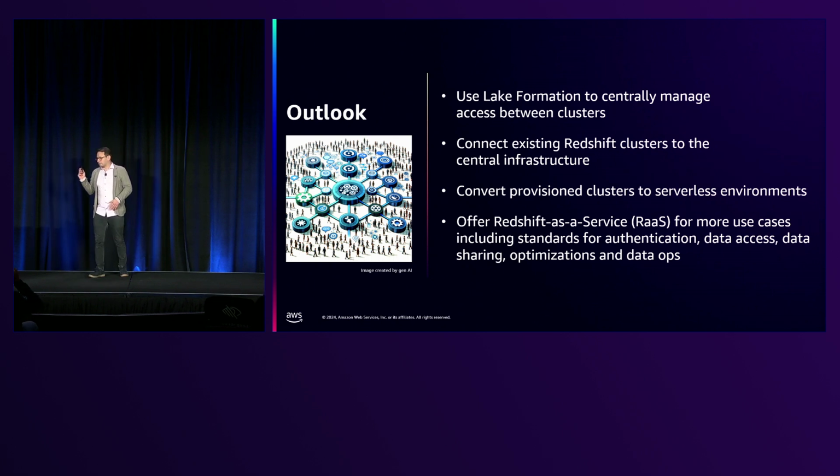AWS said that writable data shares is in preview. So this will be a super interesting feature for us, so that we can offer data shares to the existing clusters, they write the data into it, and it's automatically available on our central infrastructure.